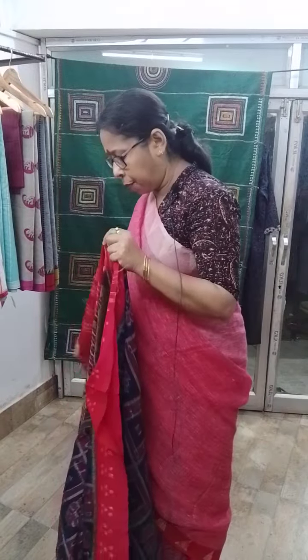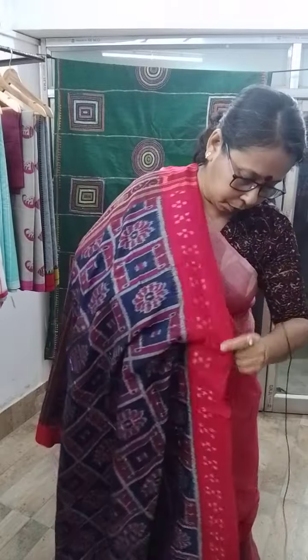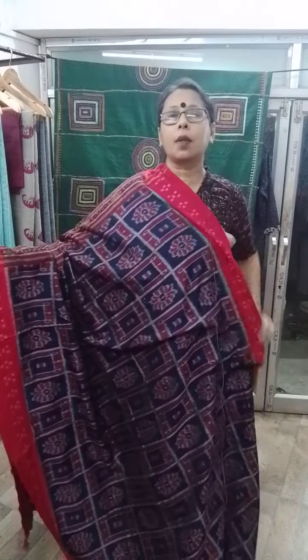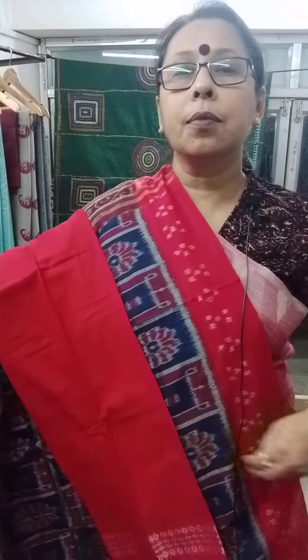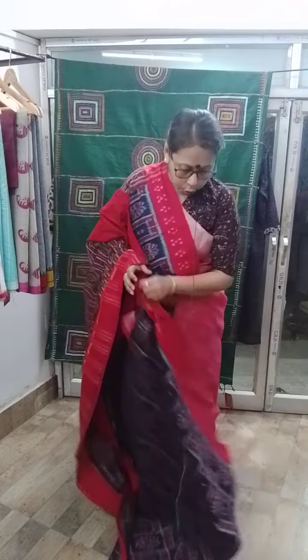A navy blue with red border. Beautiful. Very beautiful. This is the design. And with this, I can provide you this type of red blouse piece, Orissa weave blouse piece. This is the design of the blouse piece. The price of the sari is 3400 and the blouse piece is 250.